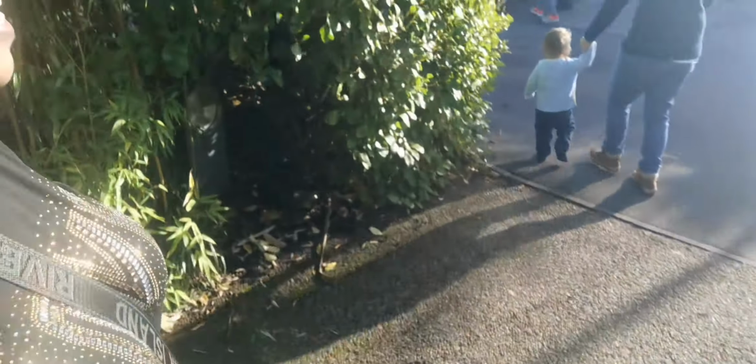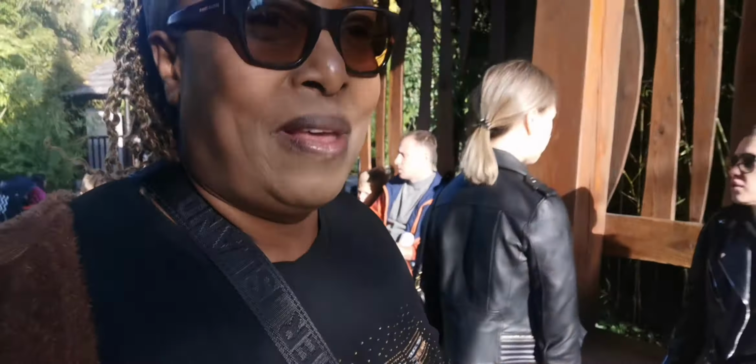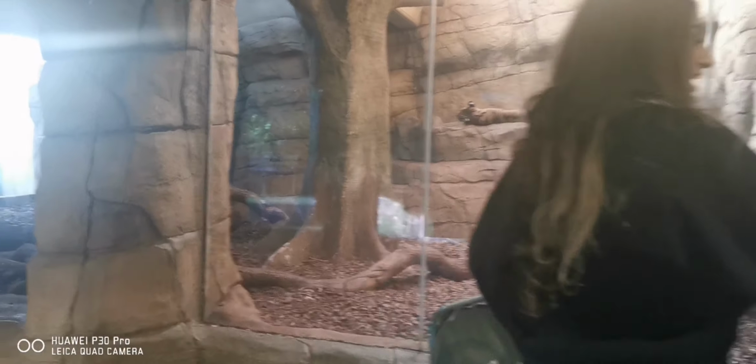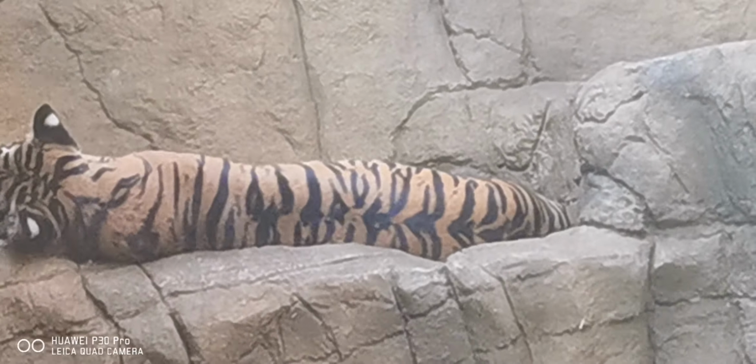Guys, now we are going to see tigers. You know, one wants to see all the animals, but today they are not showing all the animals. But we try hard to show you some big animals. Now we are going to the tiger territory. So join me and let's enjoy our London Zoo tour. The tiger den. There's one there sleeping.